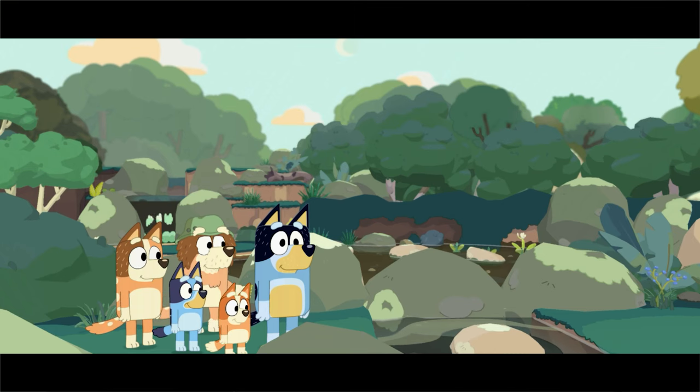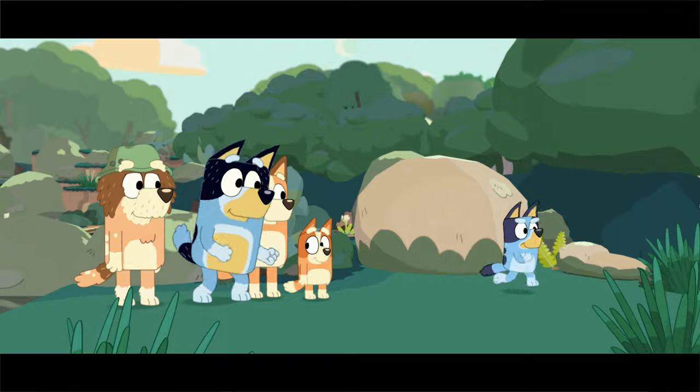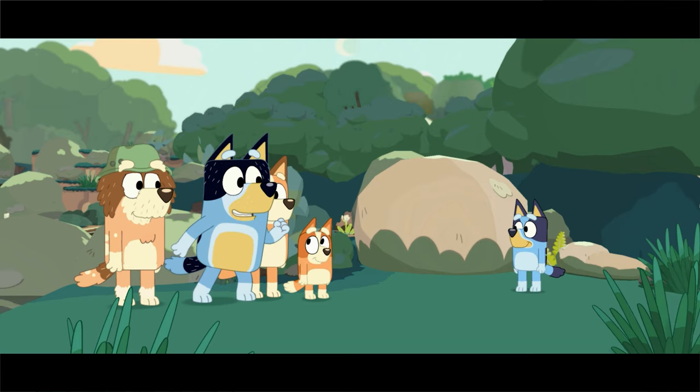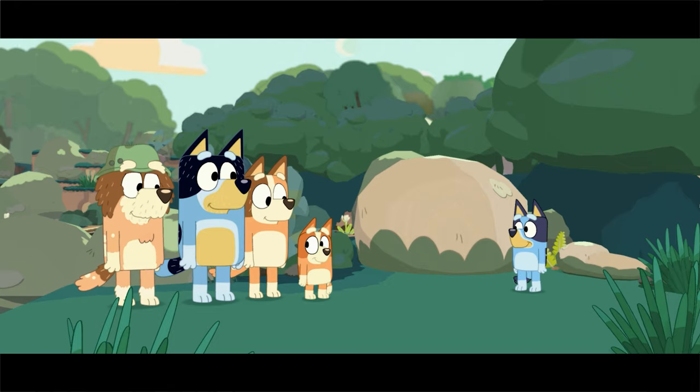There's a rock in the river. We can jump over it. Yes. Let's hope it's not a wobbly one. We're almost there. Whoa. This rock is huge. How are we going to cross? I think we're going to need all the muscles available. Come on, team. Let's all push together. Yes, Dad.